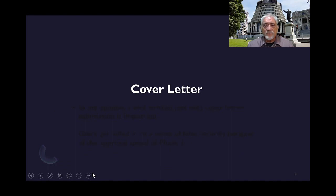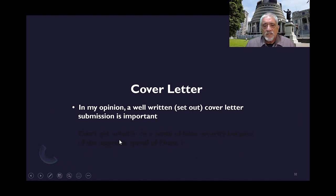Now, cover letter, I'm big on cover letters, okay? You can just lodge the documents and hope that the immigration officer will understand what you've lodged and work it out for themselves. But I wouldn't take that risk if I was you. In my opinion, a well-written, well set out cover letter submission is very important, where you can explain the relevance of the documents that you're providing. You can do the reconciliations, if you like, with your bank statements and your pay slips. Don't rely on the case officer doing it for you.